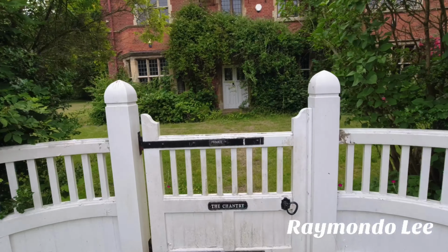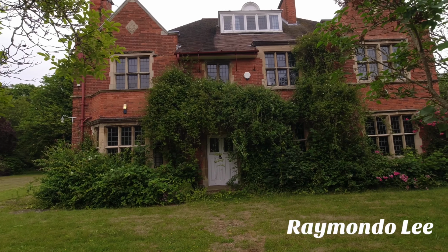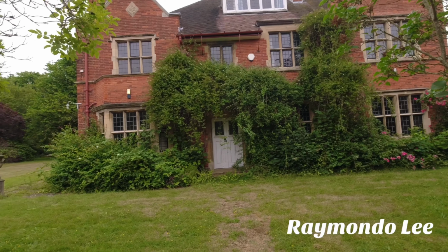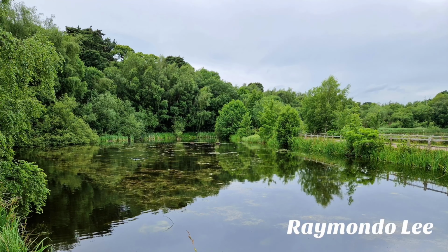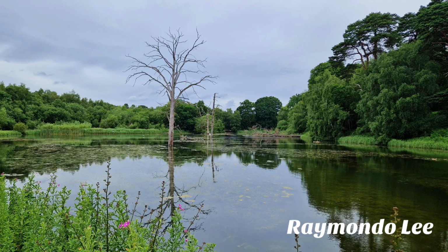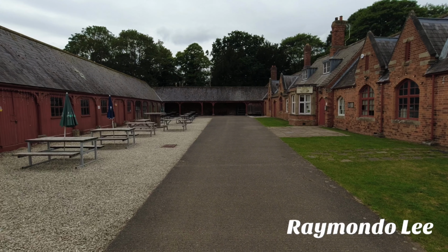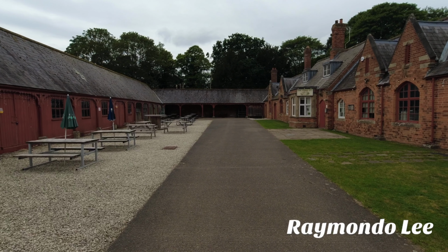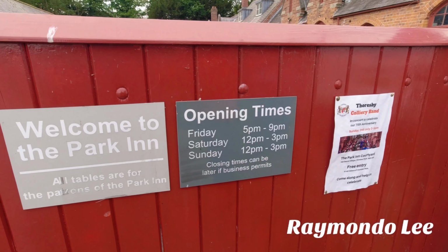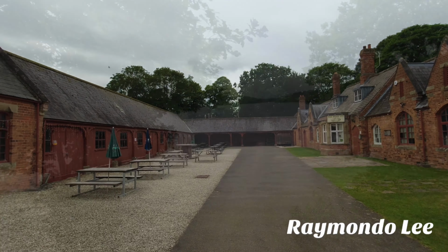Okay, this old house. It's called the Chantry. What a fascinating old house. Yep, so there's a little pub down here called The Parking, which is open at the weekends, but closing times can vary. I thought I'd show you that.